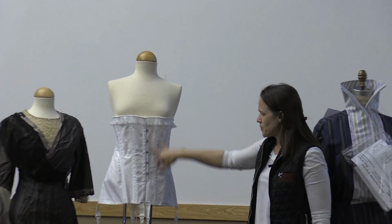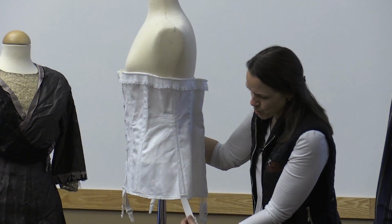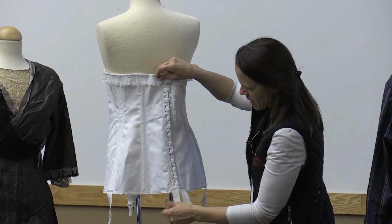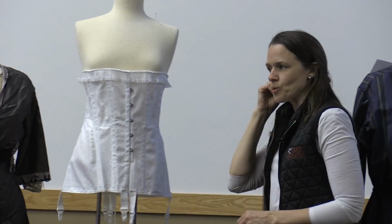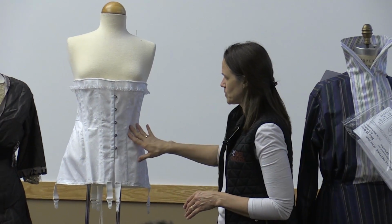It's got a busk in the front, and it has the suspenders. There are six suspenders around to hold up the stockings. And then in the back, this is a little bit big for her, in the back is lacing that goes up the back, okay? And so it's very different. We're not thinking about the Civil War era where she's trying to get her waist to an 18-inch waist and all that kind of crazy stuff. We're not doing that anymore.